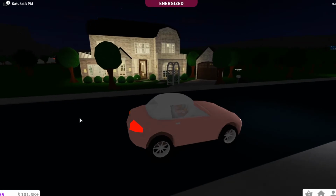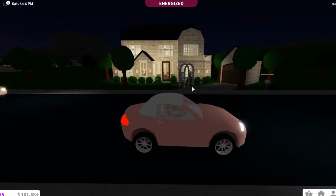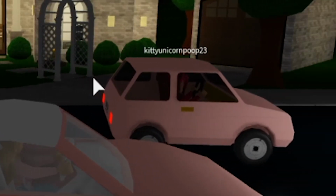Okay, this is the next house. Honestly, this is really nice looking. It's very creative. I would say structure, oh my gosh.